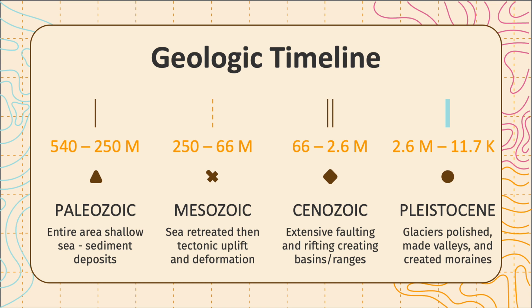Mesozoic era, 250 to 66 million years ago. The sea retreated and the area underwent significant uplift and deformation due to tectonic forces. This tectonic activity formed the foundation of the modern mountain ranges in the Great Basin region and occurred via intense heat from the Earth's mantle and dozens of active faults. Sedimentary rocks were further deposited, including sandstone and conglomerate, as rivers and streams carried eroded material from the uplifted mountains.